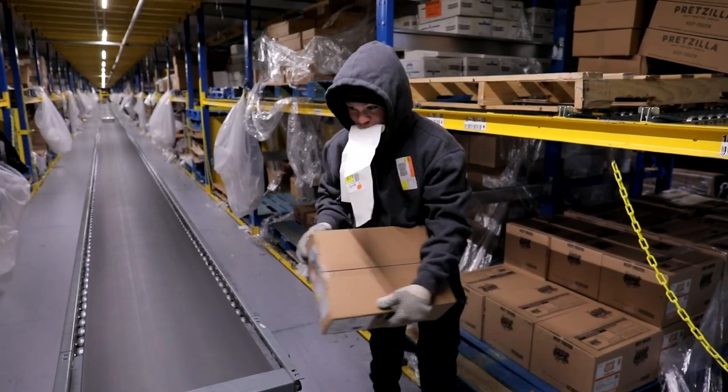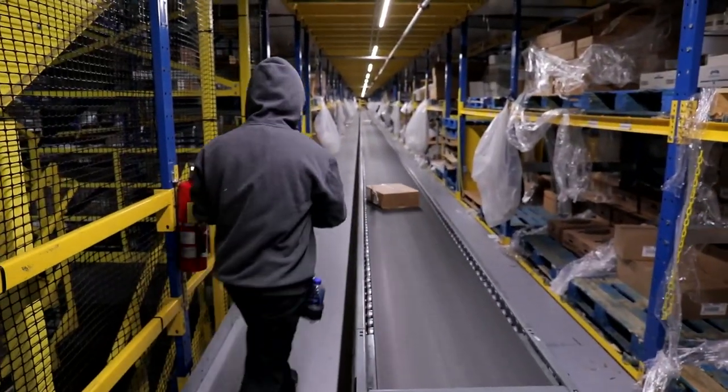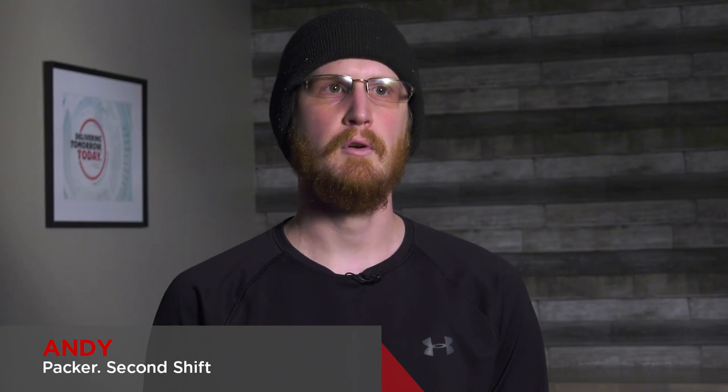I run up and down a conveyor belt all day putting stickers on boxes. So it could be an 8-hour shift or it could be a 14-hour shift, just depends on the day. My day-to-day, I just pack freezer, grocery, cooler, and that's the extent of it. Move to the next one and keep it rolling.